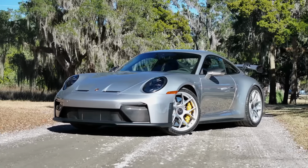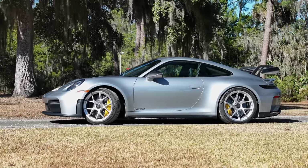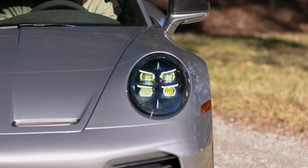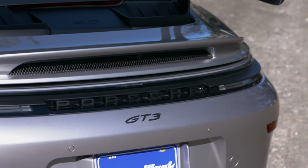For spotting '25 and newer GT3s at cars and coffee and whatever gatherings, look for sharper aero treatments up front, HD Matrix design LED headlamps, and subtle changes to the rear diffuser, wing, and deck lid.